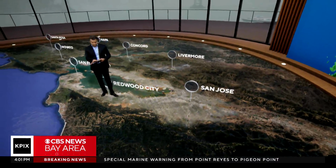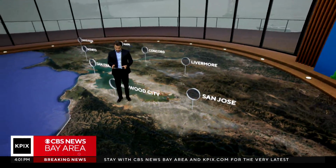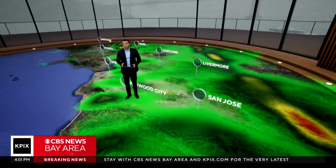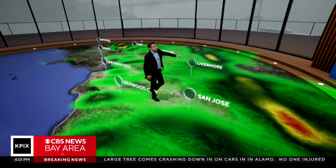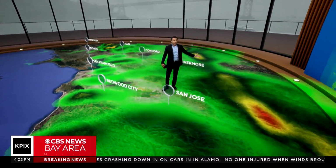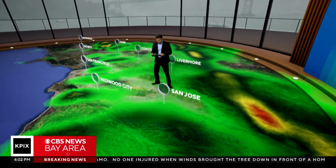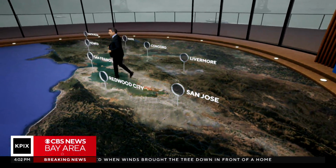So when we get to 4:30, and that's the timestamp we're now looking at on here when we play this forward, the 4:30 timestamp shows you where that heaviest rain has started to exit even the Tri-Valley. That was the cold front that was responsible for bringing out a couple of severe thunderstorm warnings across the bay today. It started first in San Francisco in the 2 o'clock hour.